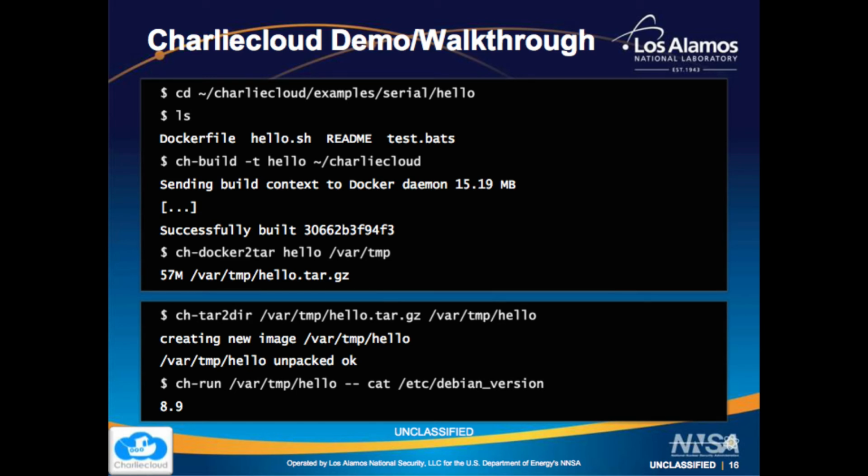And the top box is the part that requires privilege. So you can either do that on your workstation with Docker, or if you want to use a different tool to build, you can do it in a user namespace on your HPC resource. Either way. Then the tar2dir and the ch-run, those are unprivileged operations, and typically if you're talking about a parallel job, both of those are going to be in your job script, sbatch, PBS, whichever you're doing for job launch, to do the distributed unarchive and then execute.